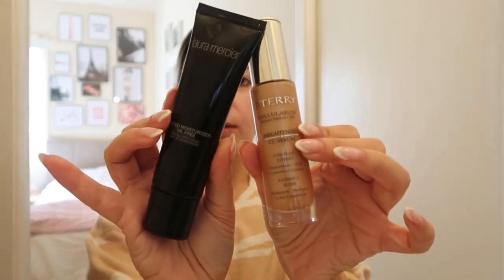So for the everyday look, I love using this by Terry CC Me Serum and this Laura Mercier Tinted Moisturizer. These two are a match made in heaven. Do I need to use primer? I mean, I just love using primer. I have such dry skin at this moment that I'm using the Lancome primer. My skin is so dry that it just helps my skin.